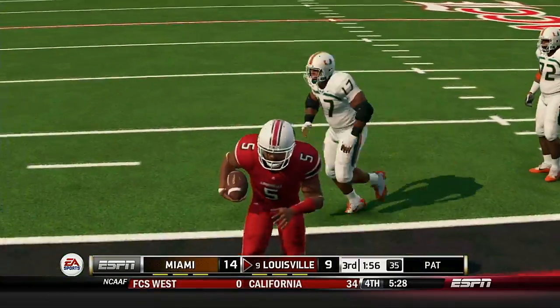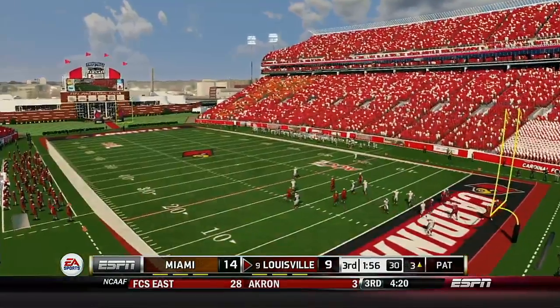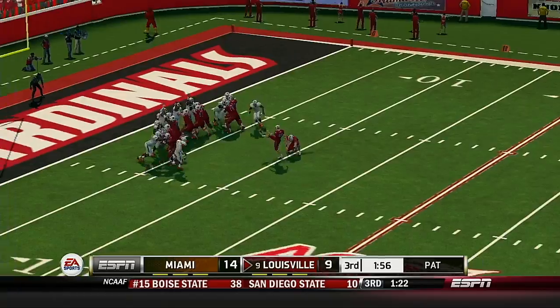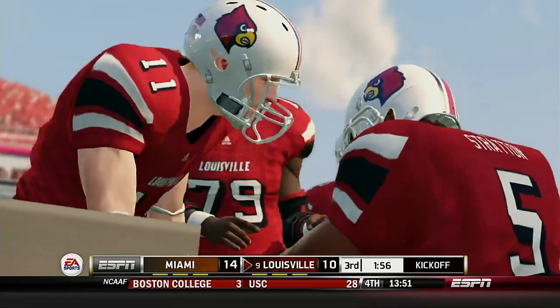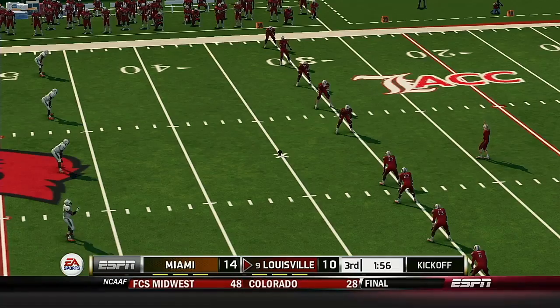Some tough running right there. When you get close to the end zone, things get very tight, and it's tough to maneuver. And he adds the extra point. So a 9-play, 65-yard drive, and it results in a touchdown. So the score now, 14-10.